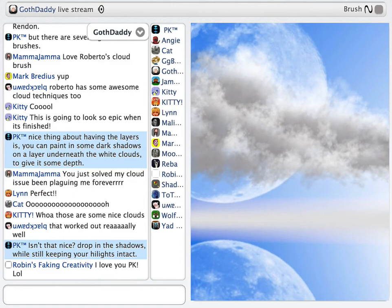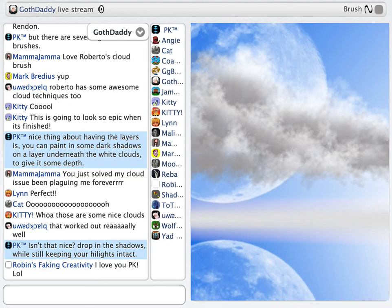Okay, so I'm going to merge the highlight layer down underneath so the clouds will all be on one layer. And then I'm going to show you something that's the coolest part. I tell you, BP, I could just hug you for this. This transform thing is so cool. We'll play with that in a second after I merge the cloud layers.